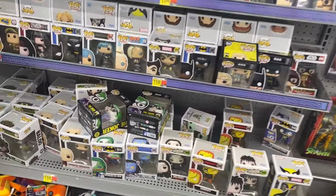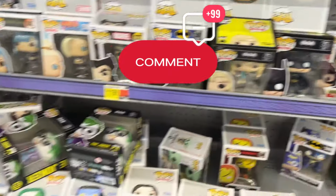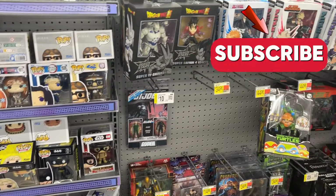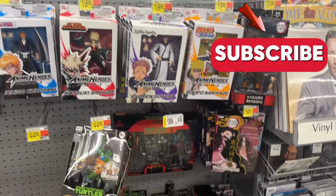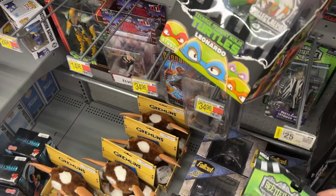They do have, once again, the Batman Pops. So you know it's starting to show up at Walmart. There's Vicki Vale, Batman, Jack Nicholson Joker. We got some new stuff over here too we'll take a look at. Number one, they've got Beetlejuice now in the striped suit.